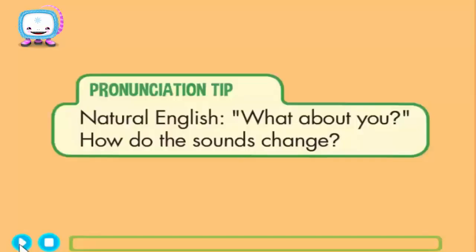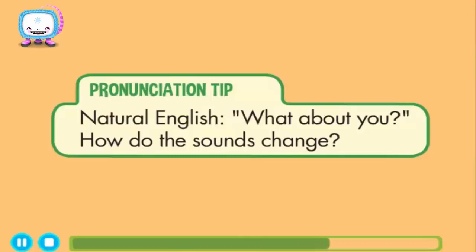Pronunciation tip. In natural English, what about you sounds like whatcha-bout-you. Listen. What about you? Now listen again and say. What about you? What about you?